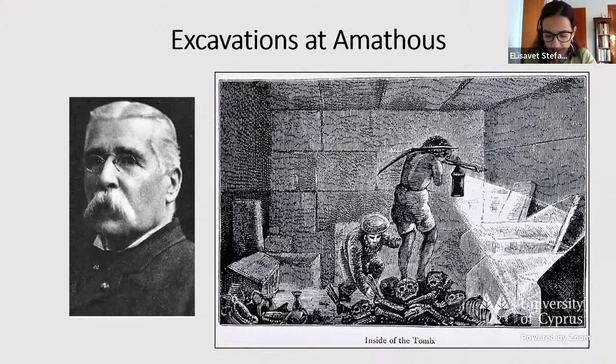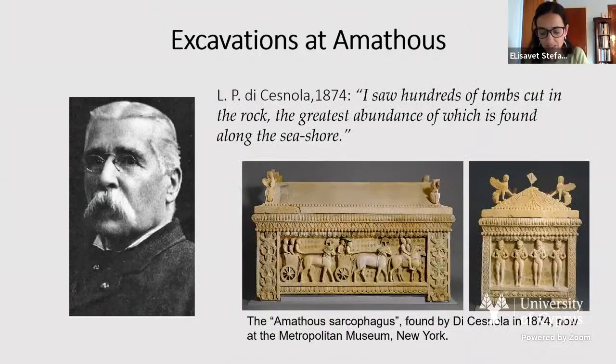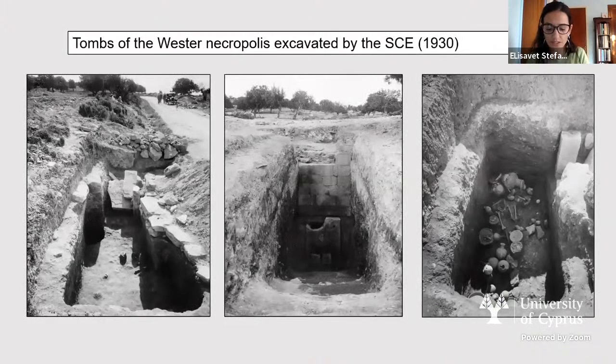The first large-scale excavations at Amathus were conducted by the British Museum in 1893-94, and the necropolis were the first to be explored because of their reputation as treasured field sites. The auspicious signs were partly due to the previous activities of Cesnola, who in 1874 saw and investigated hundreds of tombs cut in the rock, the greatest abundance of which is found along the seashore. The Swedish Cyprus expedition conducted the first scientific archaeological research in the Western necropolis in 1930.